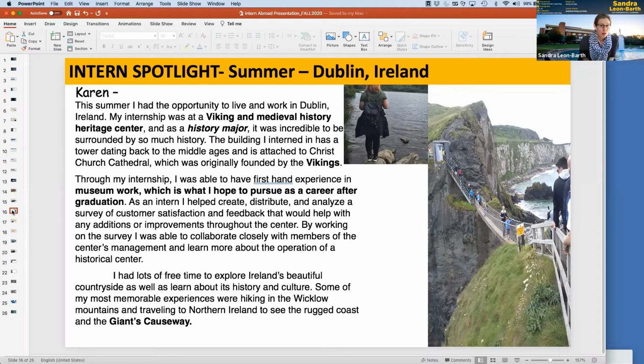She helped create, distribute, and analyze a survey of customer satisfaction and feedback that would help with any additions or improvements throughout the center. By working on the survey, she was able to collaborate closely with members of the center's management and learn more about the operation of a historical center.